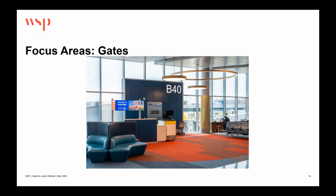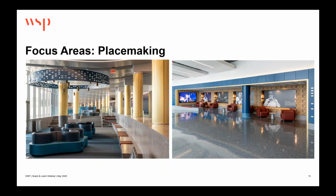Similarly, this is the C2B connector over at Logan Airport. We do have some rows of downlights here. At the gates, though, we use these decorative pendants to show everybody visually where the gate is. So as you're walking by, you'll see the signage, you'll see the pendants hanging down from the ceiling, again pointing out that this area is different. This is where you should be looking. This is where you should be going. And I wanted to talk a little bit more about that as far as placemaking.